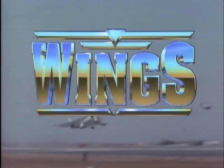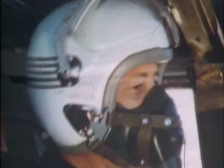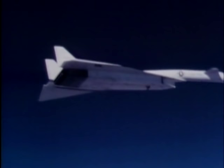Tonight on Wings, take off with the Discovery Channel in the XB-70 Valkyrie. More than a quarter century after its maiden flight, the XB-70 stands as one of aviation's greatest achievements. Designed as a replacement for the Boeing B-52, the XB-70 could travel at 3 times the speed of sound. Employing technology that was well ahead of its time, the XB-70 is one of the best aircraft designs that never went into production. Tonight, soar high in the XB-70 Valkyrie on Wings.